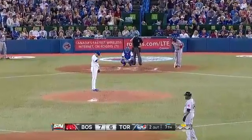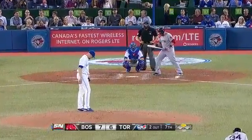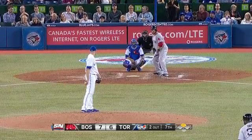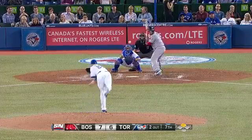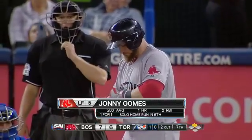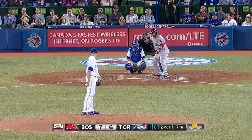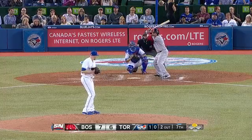Mike Napoli has struck out 4 times tonight. So Johnny Gomes, who came into the ballgame as a pinch hitter in the 6th and homered off Aaron Luke, will get an at bat against the right-hander. Gomes' home run was his first of the season. Been a real struggle for him early on. But he had a big home run tonight.